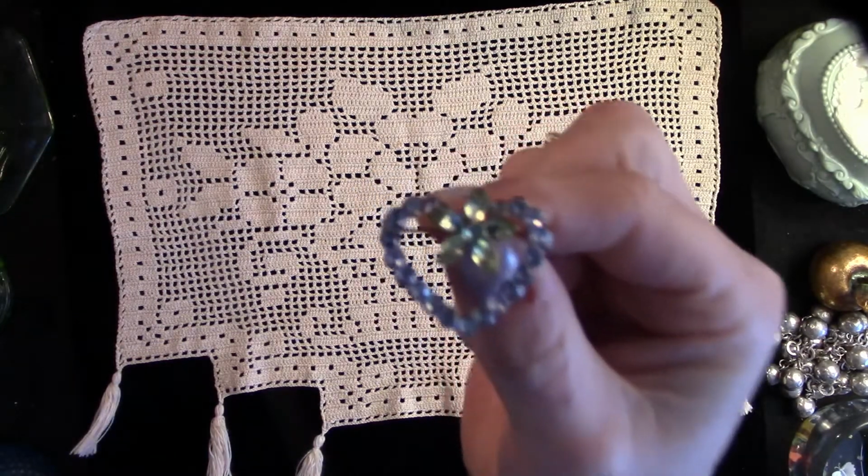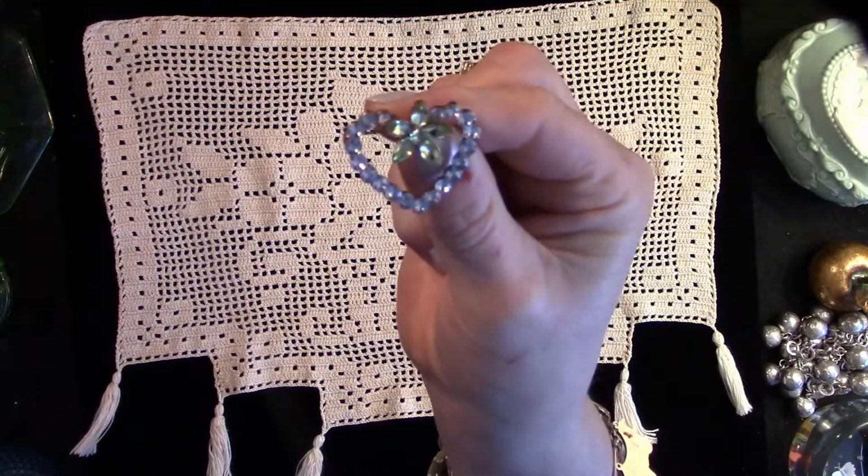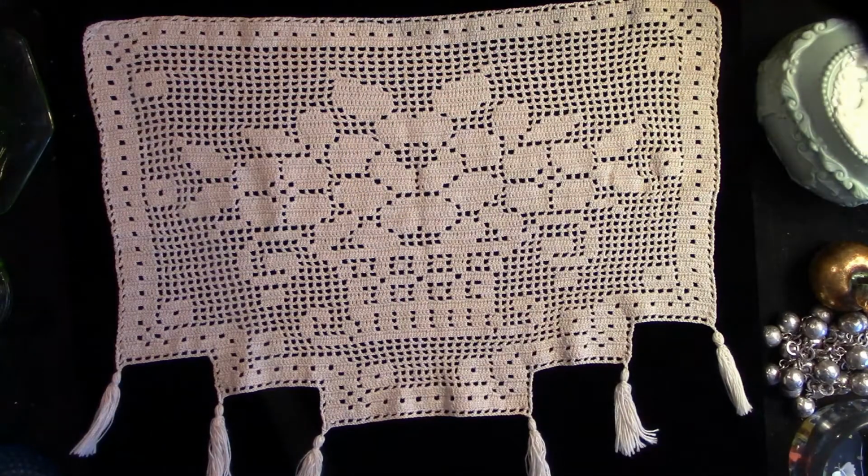This is our lovely little pin for today. It was $2.50. I think it's so sweet. My mother used to buy me pins all the time, and I love wearing them.